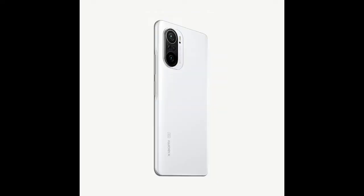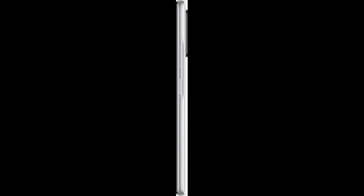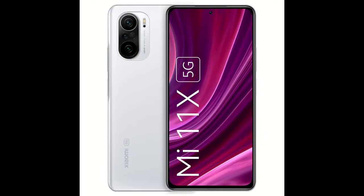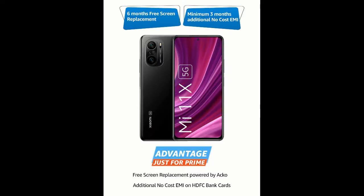Hey guys, today I have a smartphone with a 6.7 inch display having a pixel density of 395 with a refresh rate of 120 Hz. There's a punch hole display with Corning Gorilla Glass 5 protection. On the right side we'll find the volume button. The power button also works as a fingerprint sensor, and it comes with a triple camera setup with Xiaomi branding. So that's all as far as the design is concerned.